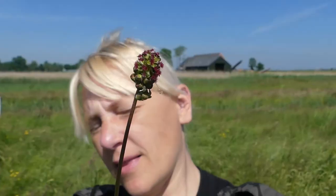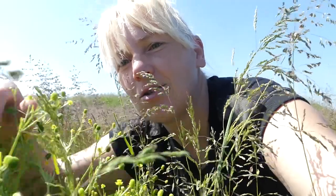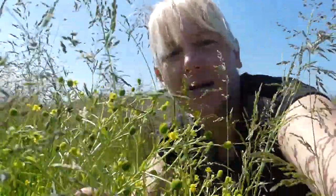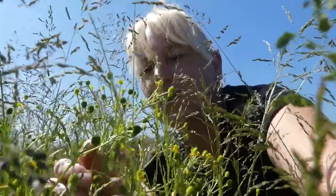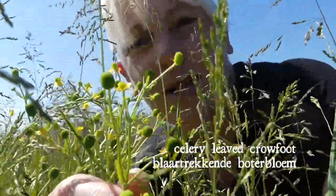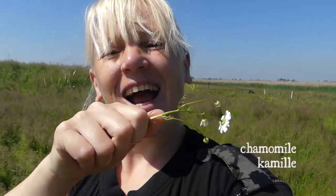Yay! And this one is actually quite rare, and it's growing in abundance here. So yay for that! Can you see? This is a variation on the buttercup. So it's not the buttercup that we see with the big flowers, but this one has tiny little bulbous flowers. It's lovely. Hope you can see. Chamomile. You can eat it. You can drink it. Horses will definitely eat it.